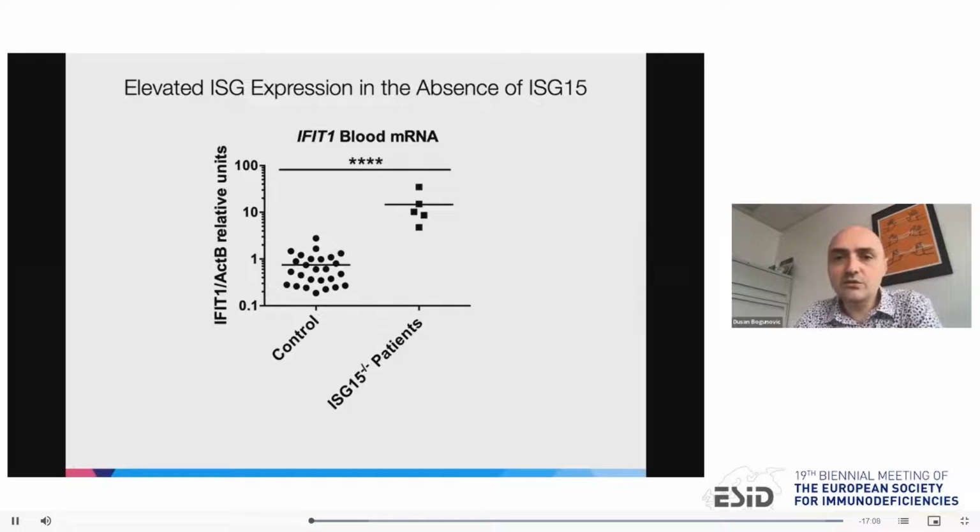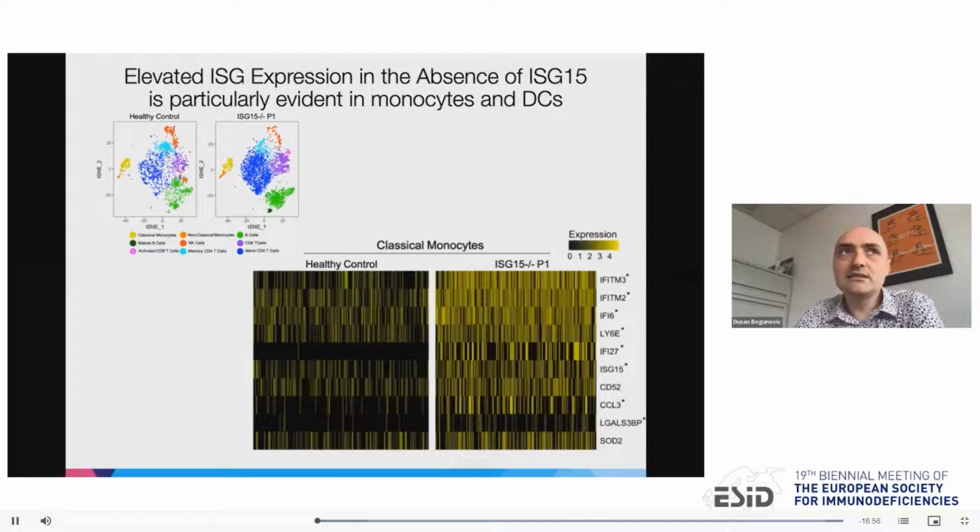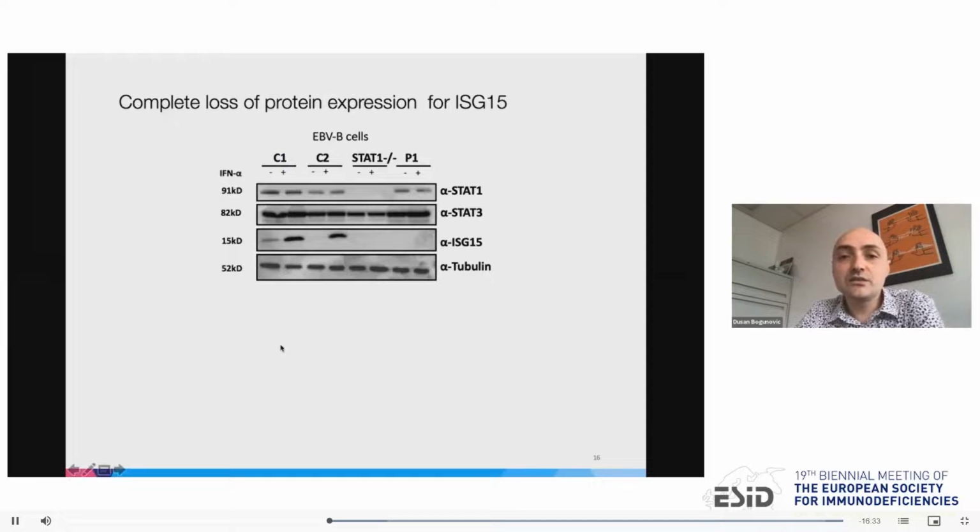In peripheral blood, all of these patients, as we reported before, have elevated type 1 interferon-stimulated genes. If we perform single-cell RNA sequencing, we can see that there is elevated ISG expression in the absence of ISG15, and it's particularly evident in monocytes and dendritic cells. So here I'm just illustrating the signature of interferon-stimulated genes in classical monocytes and comparing healthy control to ISG15 deficient patients.